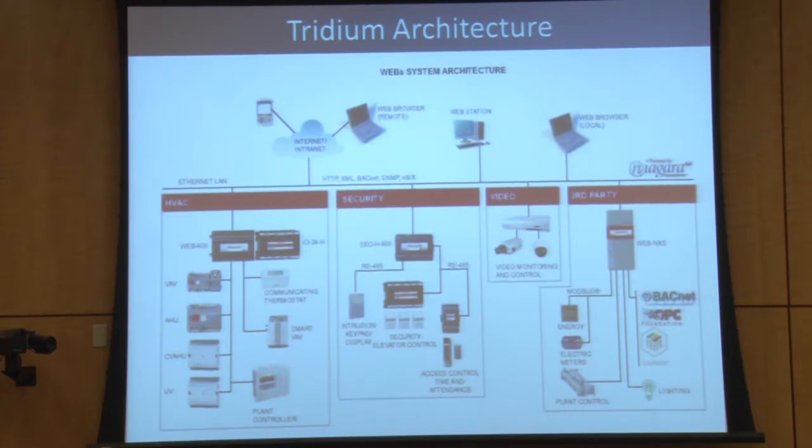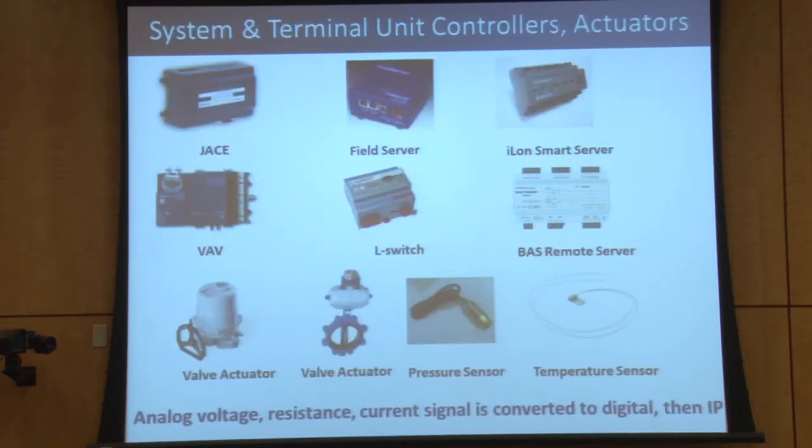And in one building alone, you could have 50,000 to 100,000 of these devices. So the magnitude and the enormity is truly orders of magnitude larger than our traditional IT systems. Okay, so we have to, again, know what we're talking about. You can see here, we have JACE boxes, field servers. These are more or less where the facility point of connection occurs, where something's plugged in at the building, and the rest of those devices are plugging into it.